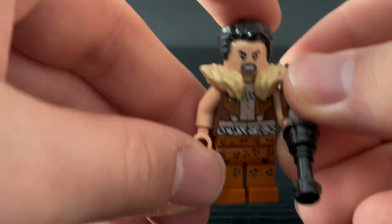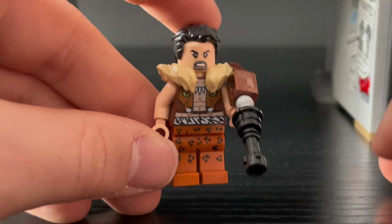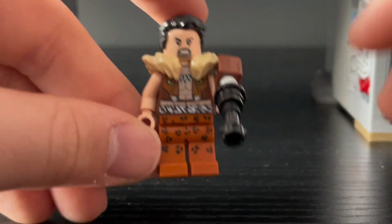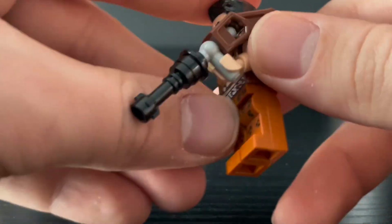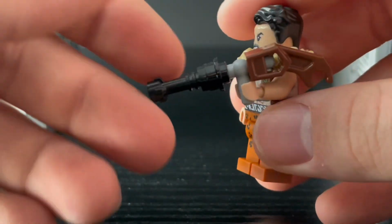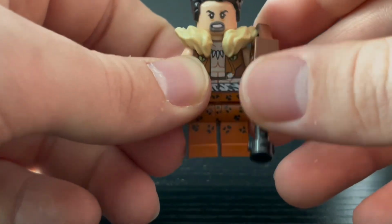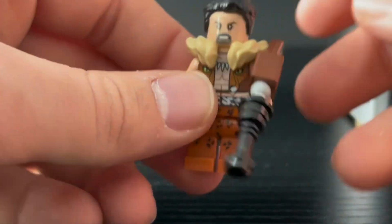When I got this set, I wasn't like huge on Kraven the Hunter, but now that I have him in person, he is a really awesome minifigure. I'm not really sure what his weapon is supposed to be. Maybe like a gun of some sort. But yeah, if you guys know what this is, just tell me down in the comments.